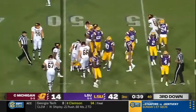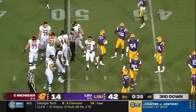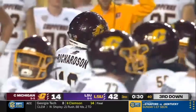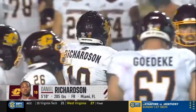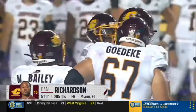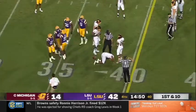Bailey with the run. I'm surprised it took this long for us to see Daniel Richardson. I am too. Jim McElwain said before the game he was very sensitive to keeping Jacob Sermon healthy, who's a guy that could win a lot of games for him in the MAC. But also just kind of understanding the way they still took a shot to the back of the head on the way down.